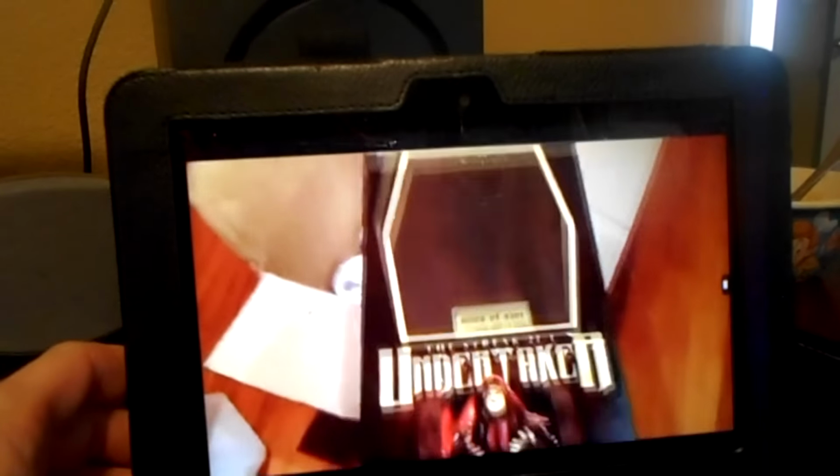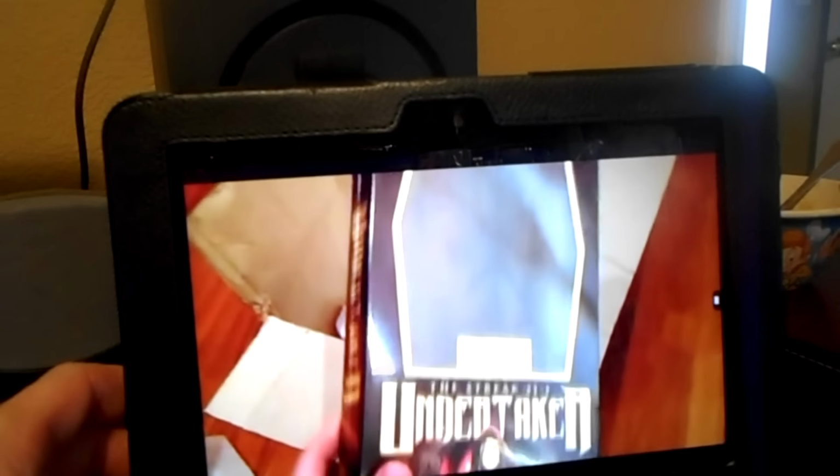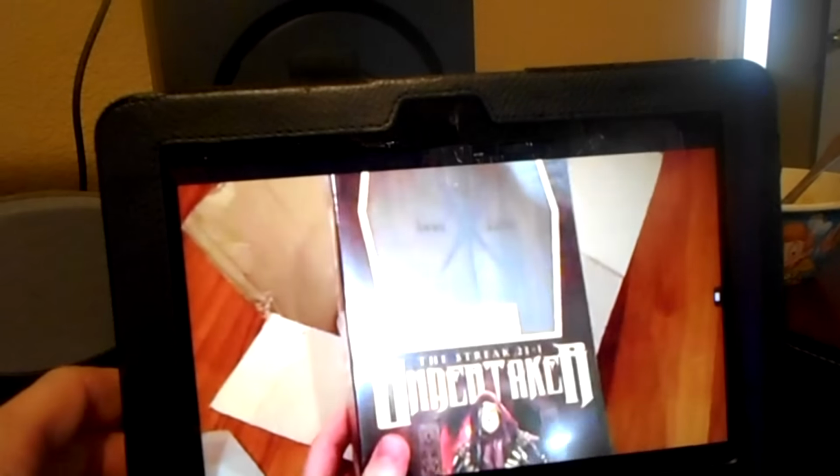Jeez, then this might be the one for you. I just got in. Here we go. Undertaker Streak coffin box set. And I'm gonna try and unbox it with some bad camera work. Look at that thing. This is number 7. Number 7. 2101. He's got the UK version, if I'm not mistaken.